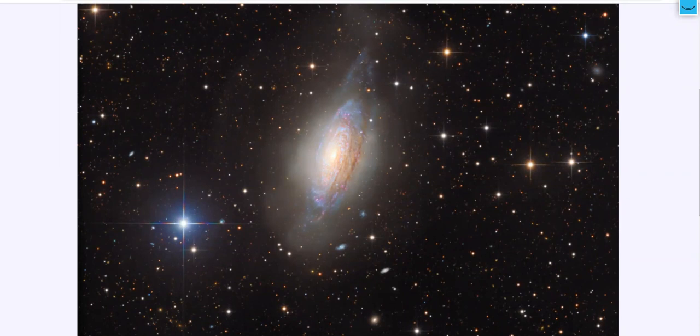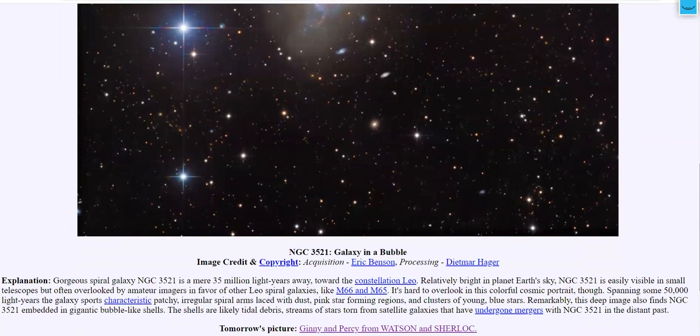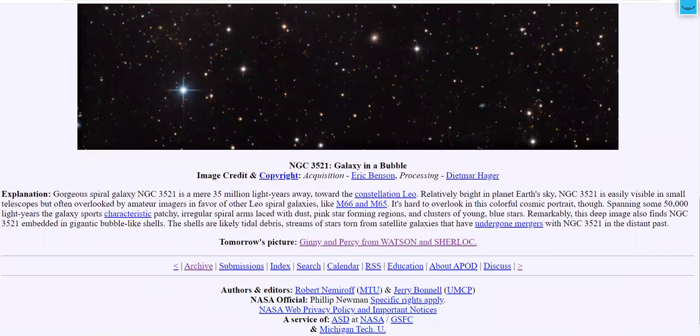All right, if you said, well, that looks like a galaxy from the New General Catalog, 3521, then you're right. NGC 3521, galaxy in a bubble.